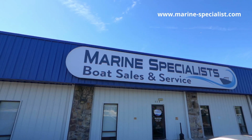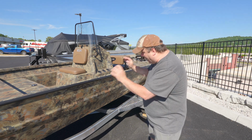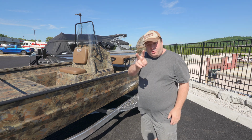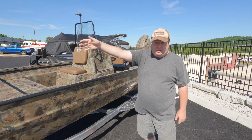It is Marine Specialists. Now, Steve here at Marine Specialists is trying his best to keep a catfish boat in stock at all times. Right now he has two catfish boats. He has this 21-footer, and then he has a 24-footer that's inside the building.